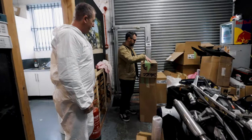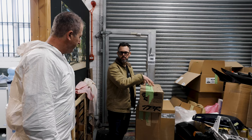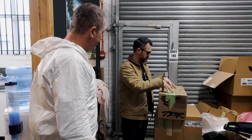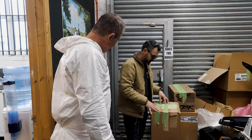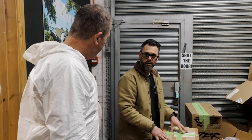So we got the Road King. This is the lower rockers, pushrod collars, and brake calipers, all to go gloss bright red. This is the Sportster kit for Jekyll and Hyde. It's going in the Renault liquid yellow.